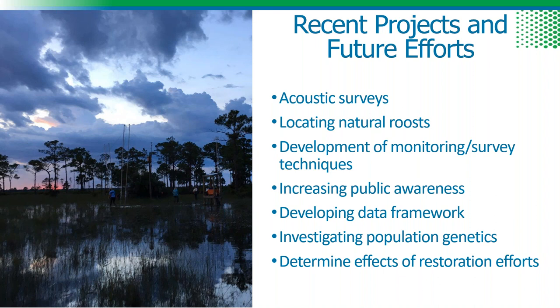Okay, so, recent projects and future efforts. All this work on the bonneted bat has been really incredible, especially since the bat was listed. It's been very collaborative, with a lot of work from FWC, universities, Zoo Miami, and a lot of folks, not just me. What we've been doing and will continue to do is conduct acoustic surveys to better understand the range of the species, movements, and threats. We're also trying to locate natural roosts to figure out what factors influence their selection of roosts. We're also looking at impacts to individuals that live in urban areas, and developing techniques to accurately and safely monitor the species.